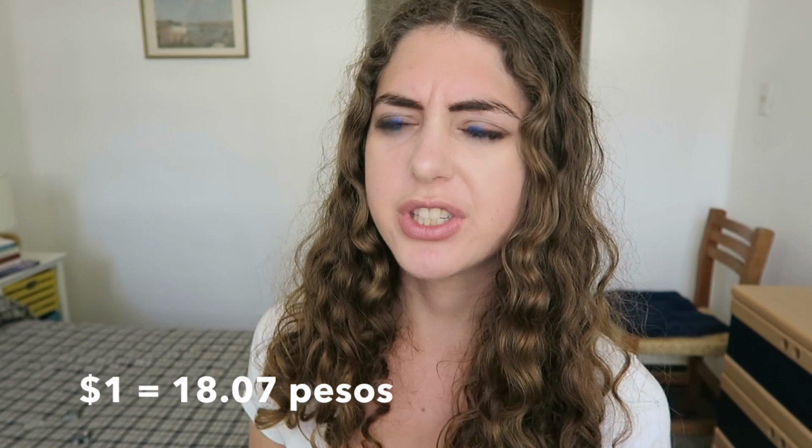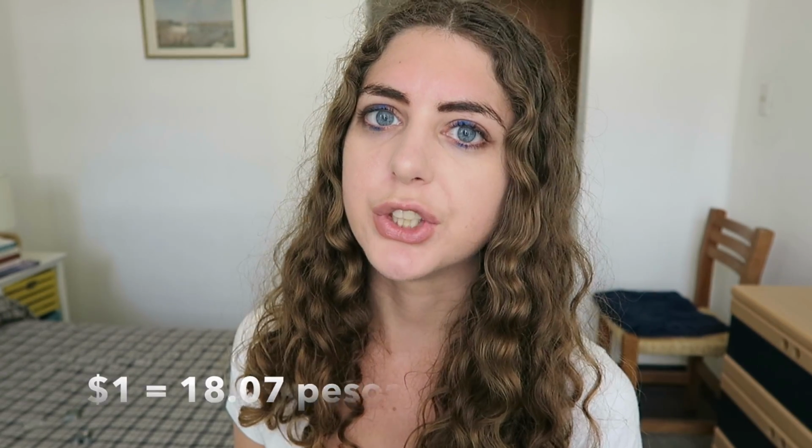So $1 US is equivalent to 18 Mexican pesos plus 7 cents. So just to kind of round it off a little, I normally think that every 20 pesos is about $1.